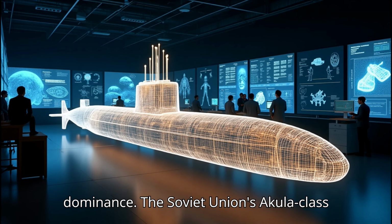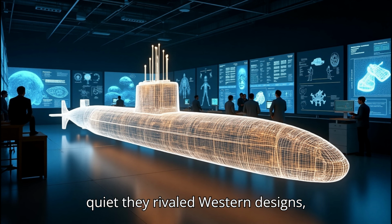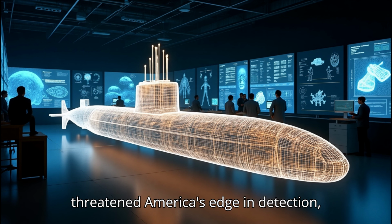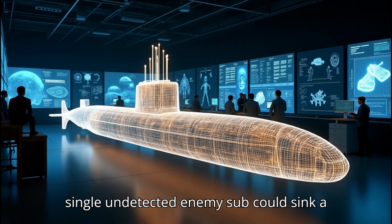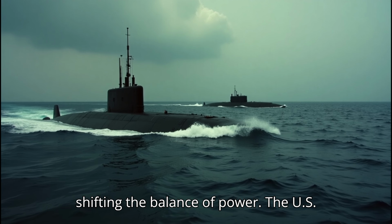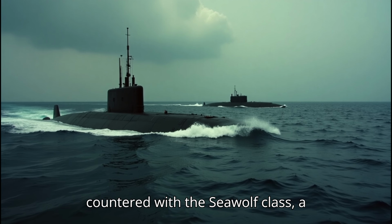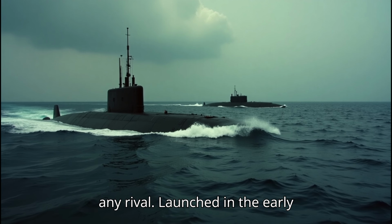The Soviet Union's AUKUS-class submarines, with acoustic signatures so quiet they rivaled Western designs, threatened America's edge in detection, the lifeblood of submarine warfare. A single undetected enemy sub could sink a carrier group or disrupt supply lines, shifting the balance of power. The U.S. countered with the Seawolf class, a technological marvel designed to crush any rival.